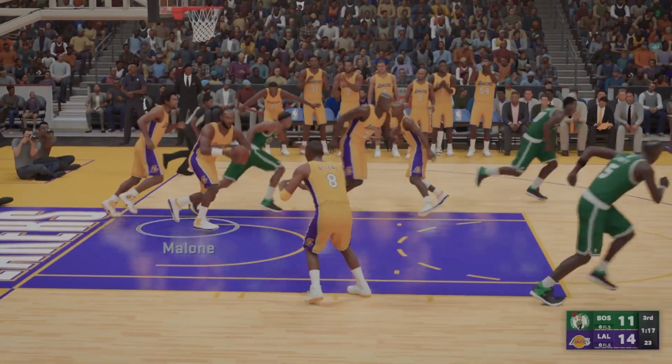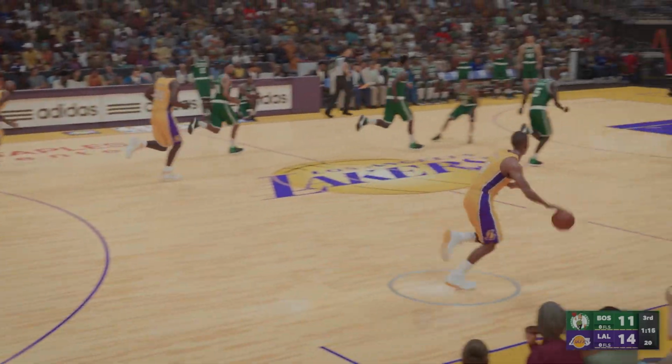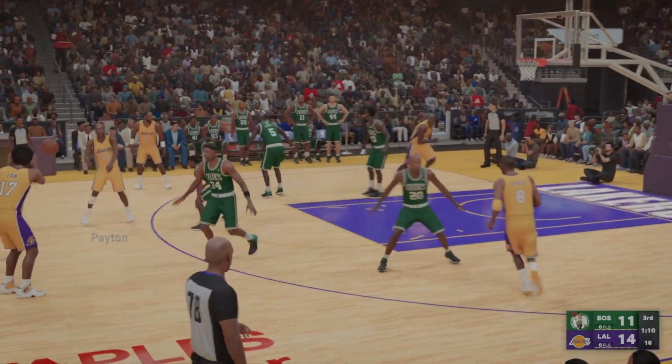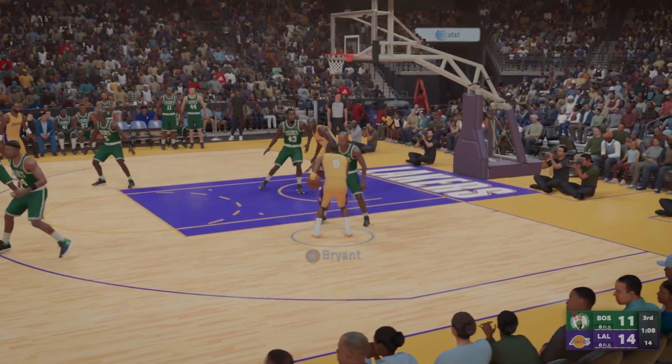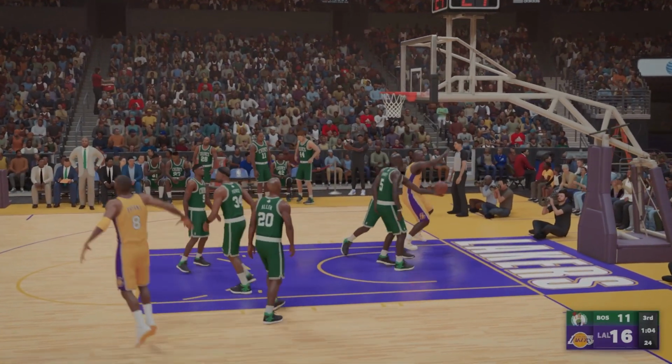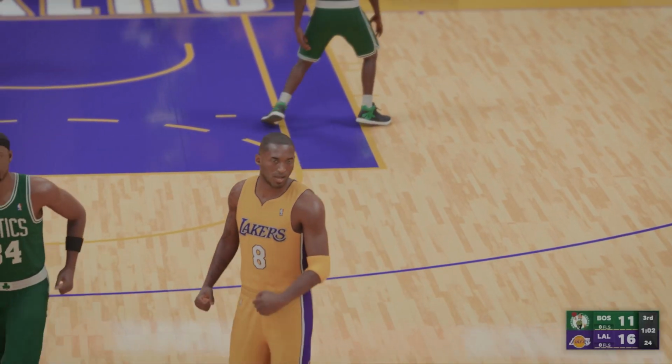The rebound by Malone. And the Lakers with possession here. 3-point lead. Payton passes to Fox. Releases from 15. And there's Bryant. That's good. On the assist by Fox.